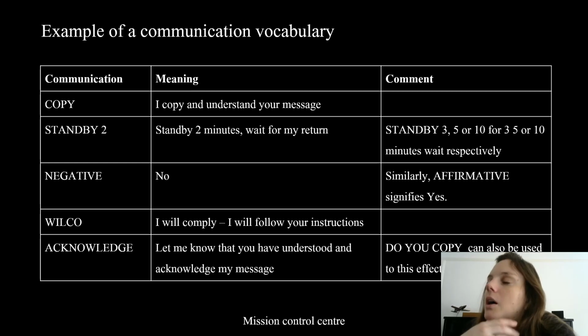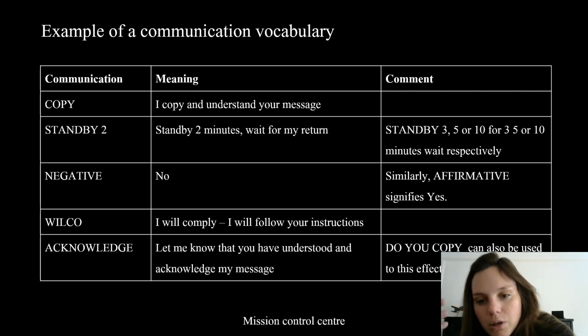So for example, I say MCC for base, do you copy? Base, we copy. Could you please check procedure 1.56? And maybe Capcom is going to say standby 2. Maybe during those 2 minutes, Capcom is actually going to check the procedure and see, okay, this page is missing, whatever. Obviously, that wasn't clear enough. I should have said, could you check procedure, missing question number 5, or so on. But you express your problem and then they will ask for some time.